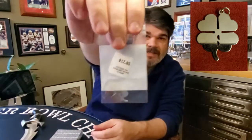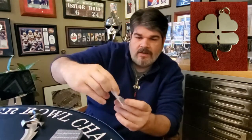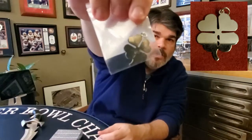I'm not sure if that's the theme of the box or we're going to do a wide variety of things. The next one says Vintage Sterling Silver Charm. So it's supposedly sterling silver. It says she's valuing this at $17.95. And you can see in the thing, I won't even necessarily take that out. You can see what it is.